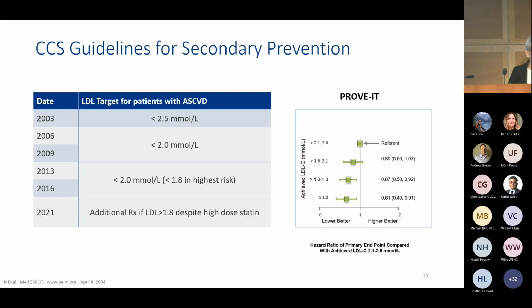But 2.5 in 2003, a few years later, we thought, well, you know, lower is better based on some of the more recent data, less than 2. The guidelines in 2013, 2016, we said, well, less than 1.8 in the highest risk. So in the most recent guidelines, 1.8 is the level where you consider additional therapy.